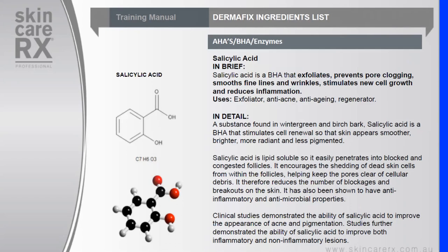So they're exfoliating and anti-acne. They will aid in anti-aging as well and in regenerating the skin. So beautiful products, our AHA and BHA ingredients. Again, they work to smooth, to brighten, to give radiance, and to give a less pigmented appearance to the skin.